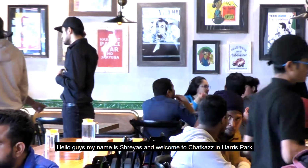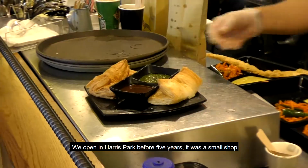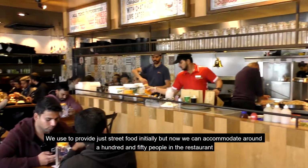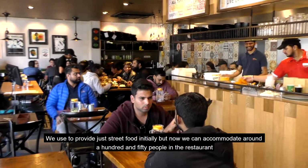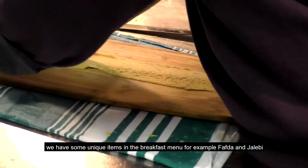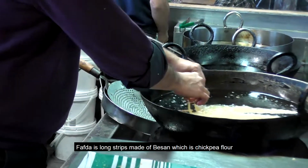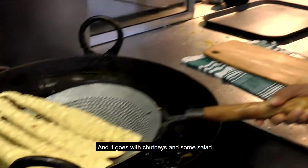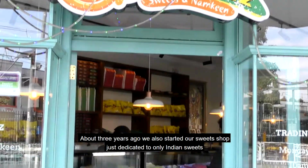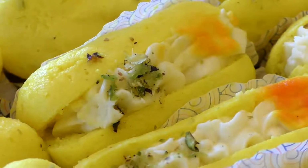Hello guys, my name is Shreyas and welcome to Chutneys in Harris Park. We opened in Harris Park five years ago. It was a small shop. We used to provide just street food initially, but now we can accommodate around 150 people in the restaurant. We have some unique items in the breakfast menu, for example, fafra and jalebi. Fafra is long strips made of besan, which is chickpea flour, and it goes with some chutneys and some salad. About 3 years ago, we also started our sweet shop, which is dedicated to only Indian sweets.